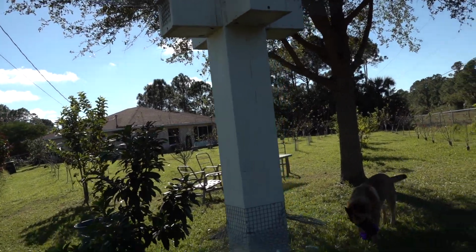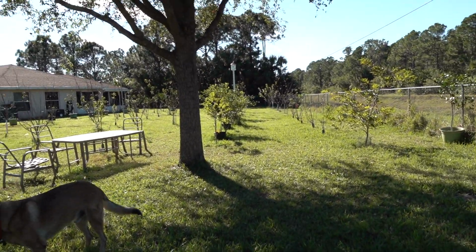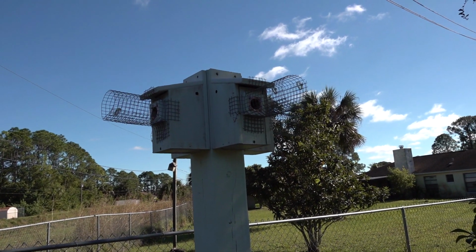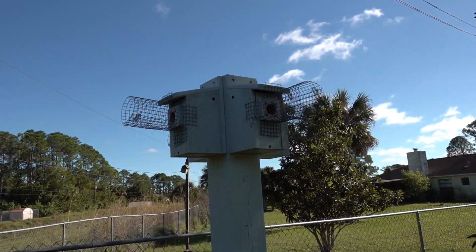Yeah, the light's not very good over here, and I have to watch where I step because this happens to be one of the favorite places for Murphy to poop, and I don't want to be stepping on Murphy's poop because then it's a pain in the neck to clean off my boots. Anyway, there you go, bluebird house.